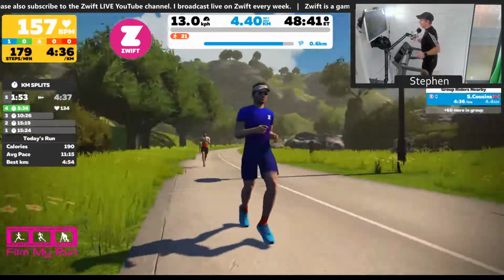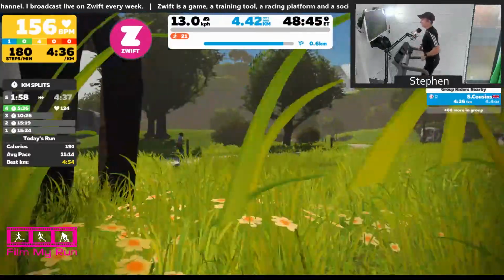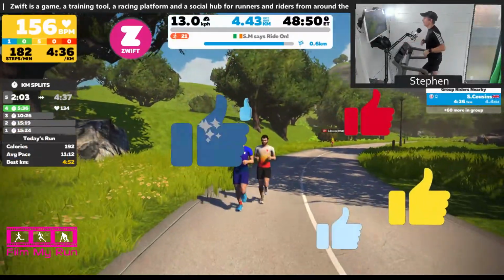So heart rate just touching orange there, zone 4. So we're in yellow, zone 3 at the moment. SM says right on, thank you very much. Right on.